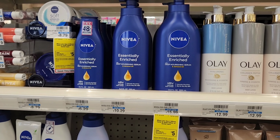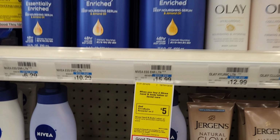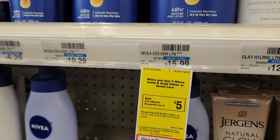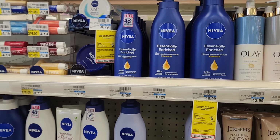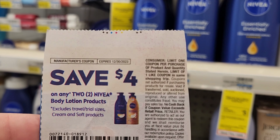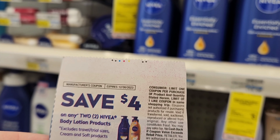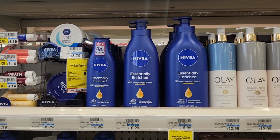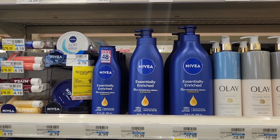Okay, you guys, the first deal I want to do is on Nivea. Nivea this week is buy two and get five. It can be on hand and body lotion or facial care. So it's buy two and get $5 Extra Bucks. We did get a $4 off of two that came out in the 12/10 save. I'm going to see if it works this time because this is a new one. If it doesn't, then I'll probably put this one back. But we'll see, because last time we got the coupon, it didn't work.